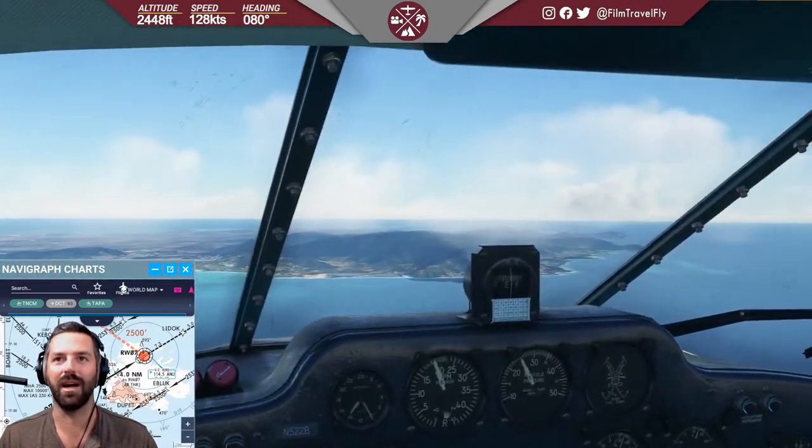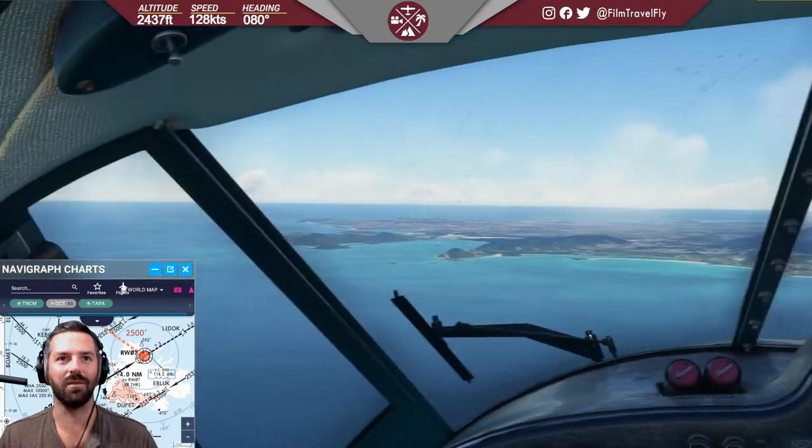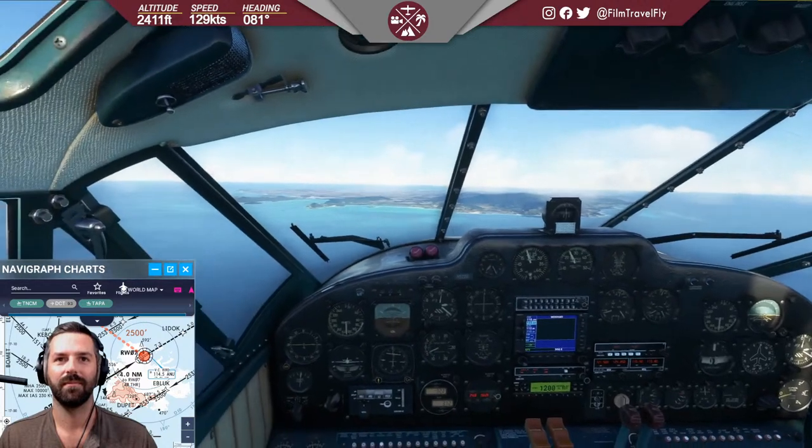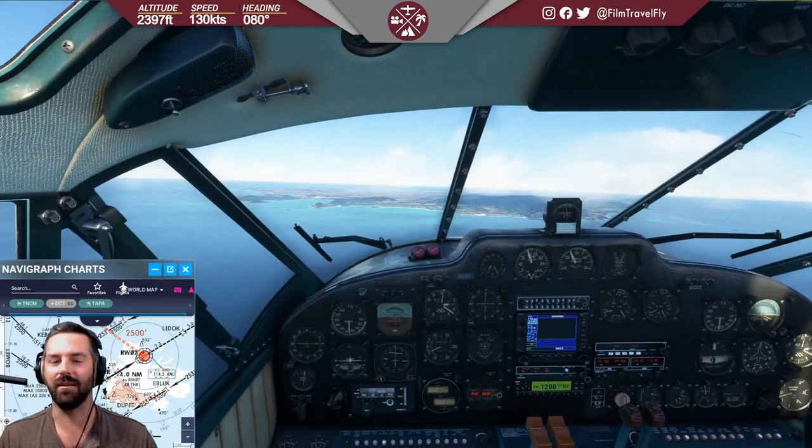This is a much bigger island. I believe this is Antigua. Much bigger island than it looked from far away. Nothing like island hopping.